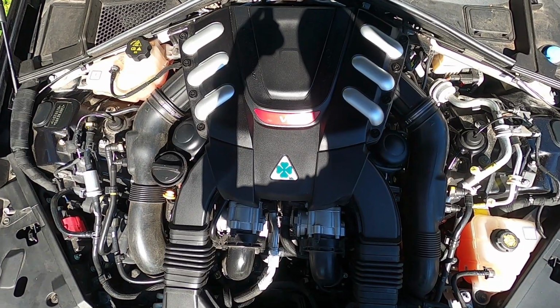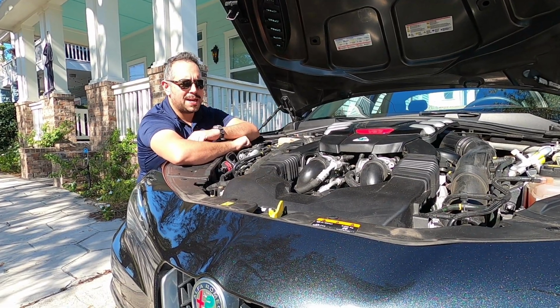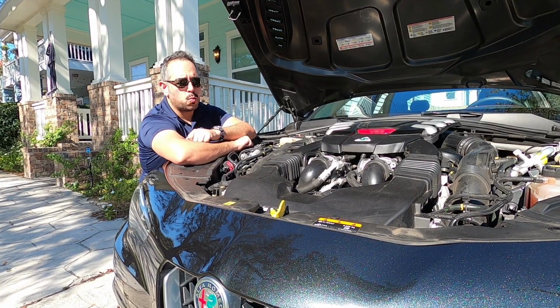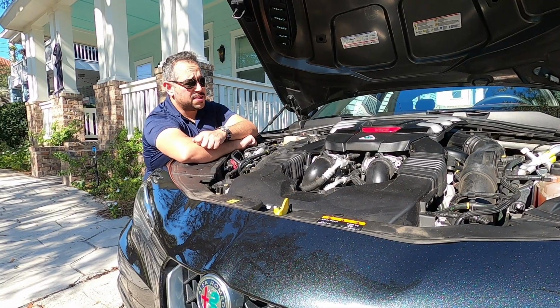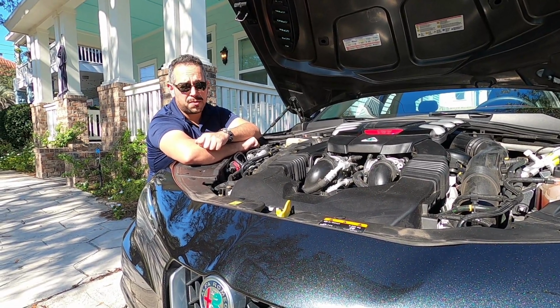Over here you have your engine cover, kind of looks like the Predator's helmet, so I love it. It's got the Quadrifoglio badge in the middle. You have two different radiator systems and coolant systems, one for the turbos, one for the actual block itself. And as you can see, it's a very tight fit motor. It's a rear mid-engine completely sitting over the axles.